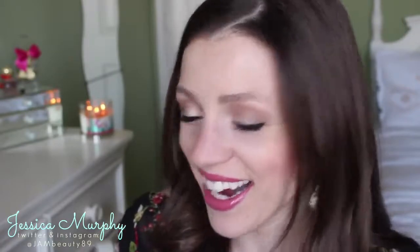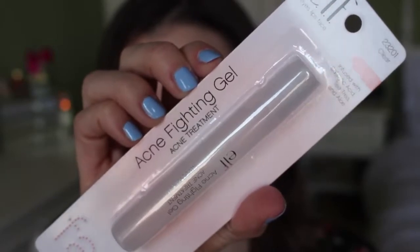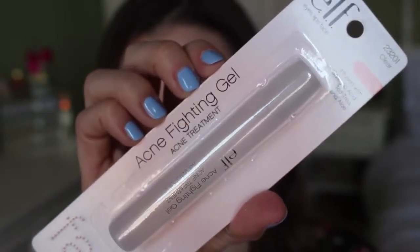The one e.l.f. product I bought this time around, I have so much e.l.f., is this acne fighting gel. Now I have what used to be in this packaging that's called their Zit Zapper, and it has salicylic acid in it.